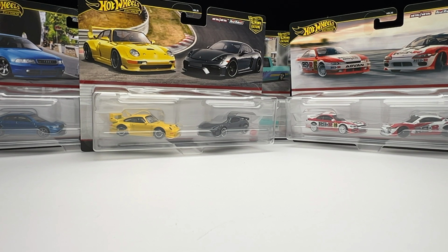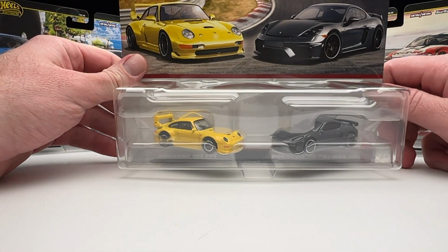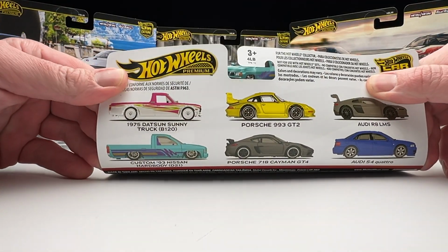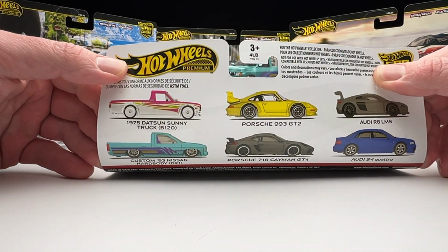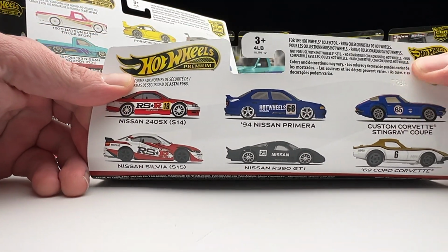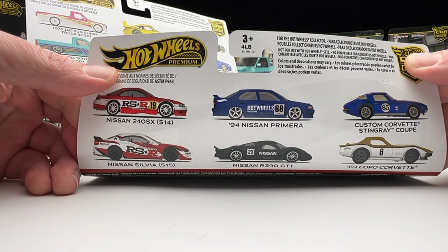Today we're going to take a look at some Hot Wheels. We've got the Car Culture 2-packs. Both of the waves that we're going to look at, we got complete waves here. This is undoubtedly a popular one. So we've got this wave that contains all of these vehicles here, and then we've got this wave that contains all of these vehicles here.